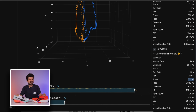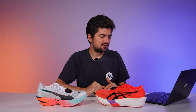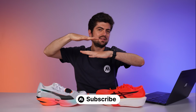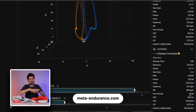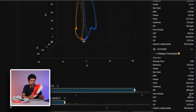Here, the two shoes are at 76 watts of form power, meaning that the form power, the energy that goes kind of towards that vertical movement, is the same. We can look, however, at vertical oscillation, and vertical oscillation would be the displacement between your kind of base level and your highest level at each step. So the amount of vertical oscillation that you have when you are bouncing against the ground. The lower the better, because if you're jumping super high, you're losing energy, obviously. And it's slightly lower with the ASICS again, 872, 875.